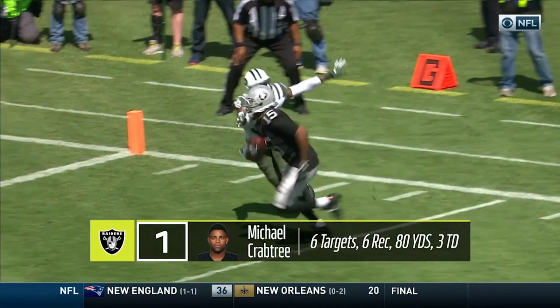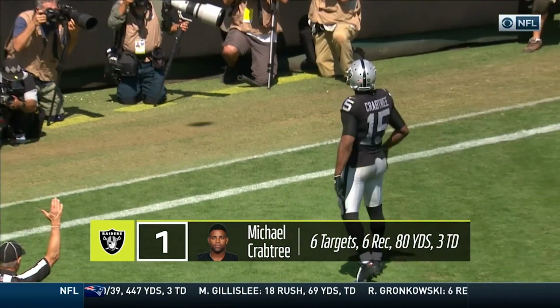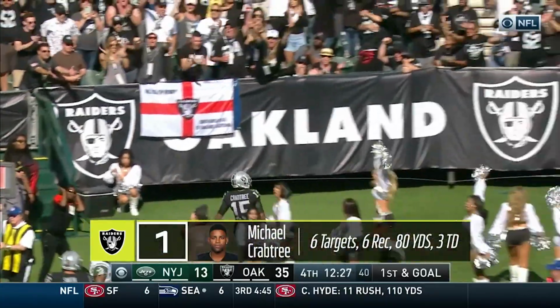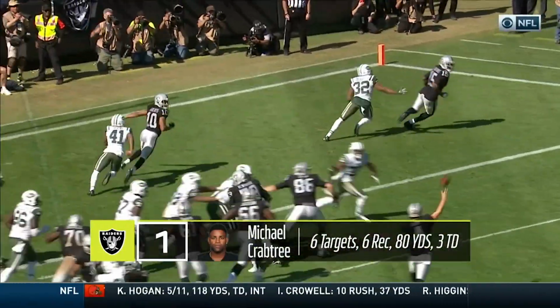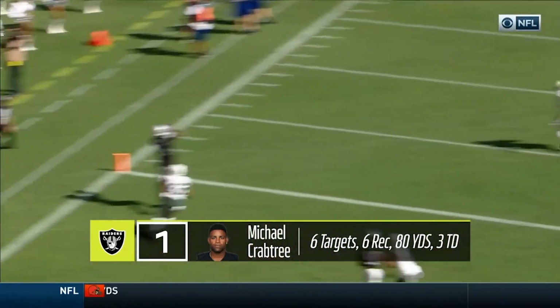And they're two for two on scoring plays. Another long drive for the Raiders. Carr, moving pocket. Throws to a spot. Caught by Crabtree. He's got the hat trick. Touchdown, Raiders. The timing on the sprint out by Carr. He put that ball right above the pylon for Crabtree.